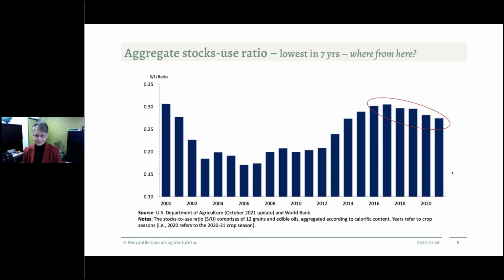But this one slide, in terms of the initial overview, is the one that I wanted you to look at and keep in mind. It shows the stocks-to-use ratio comprised of 12 crops. And it shows that in this outgoing year, 2021, we are at the lowest level in 7 years. That's something to keep in mind. It's not as low as we had in the early 2000s, but we have had a 7-year trend down.